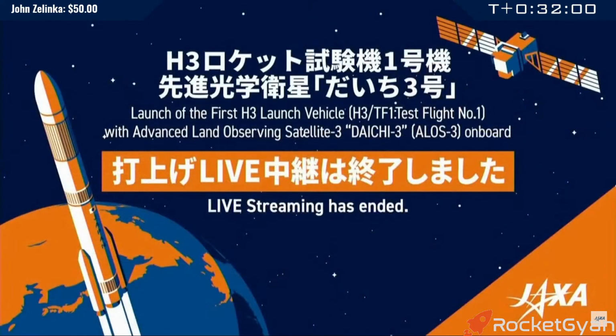Additional information is not expected to be made available within the next few minutes, and so we'd like to conclude the live streaming of the H3 launch vehicle test flight number 1. More detailed information will be made available on JAXA's website, so please refer to the website. I truly apologize to those people who were very much looking forward to the launch, but hopefully we'll be able to regroup and go to the launch again. Thank you very much for joining us for the live streaming today. Thank you.